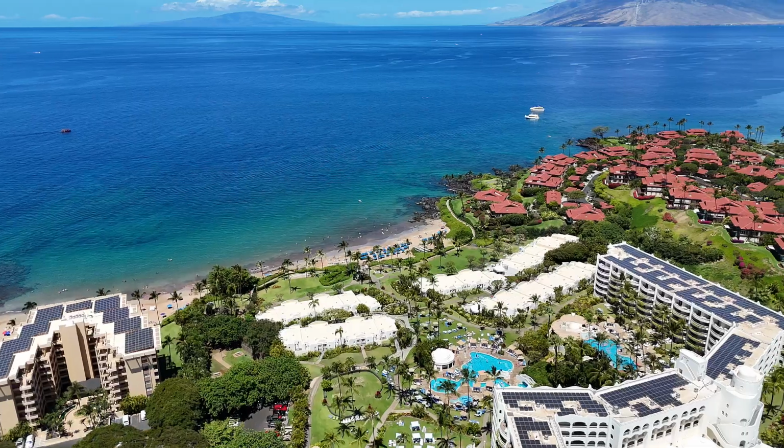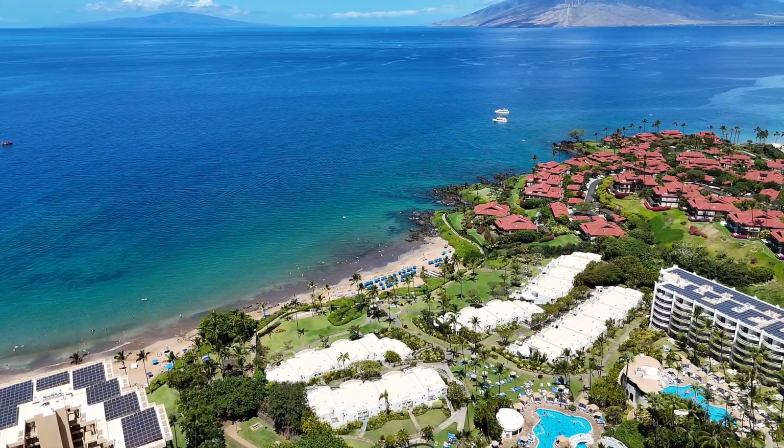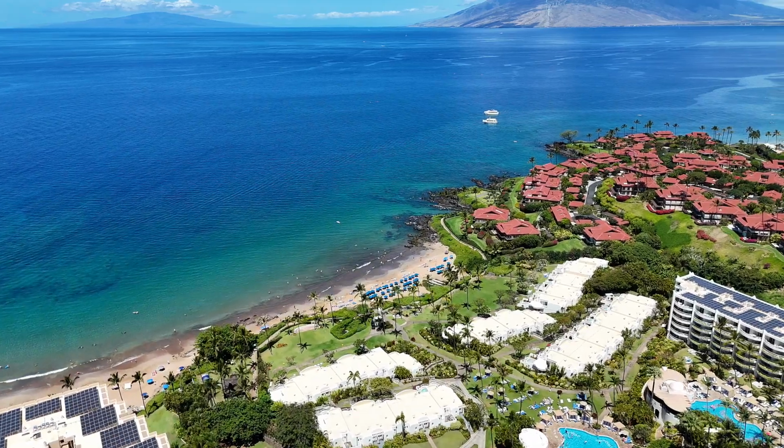So that concludes our aerial tour of Wailea. Hopefully it gave you a really good perspective of the different real estate that's available in this area.